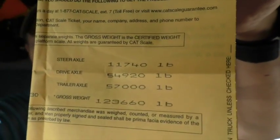The gross and the steers and the drives. So this is with full fuel. I'm 11,740 pounds on the front, on the steer axle, 54,920 on the three axles behind the sleeper, the drives plus the pusher, and 57,000 on the trailer.